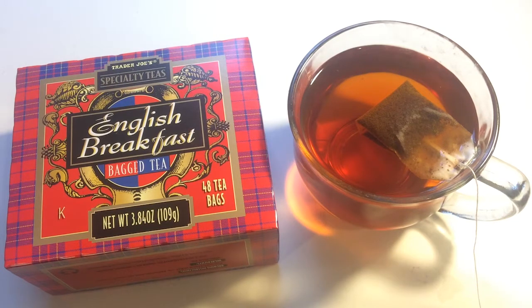I think the next one is the biggest box in the store. 48 bags of English breakfast tea. It smells like Lipton. I never get black tea because I usually get green tea instead. This is probably not going to be a surprise. If you like black tea, then this is probably what you expect.